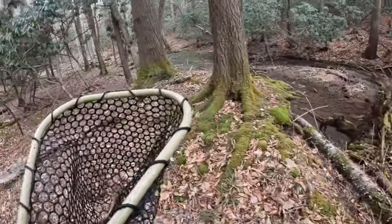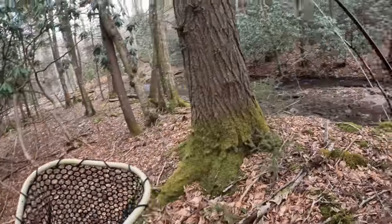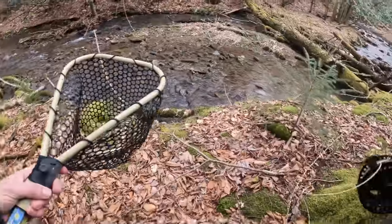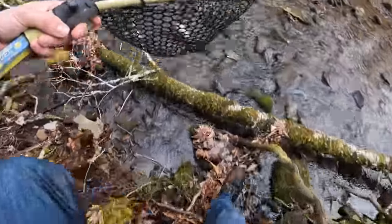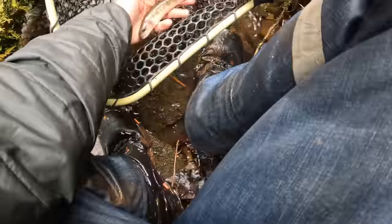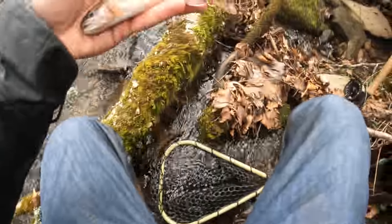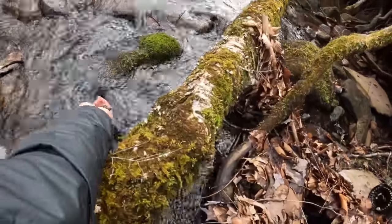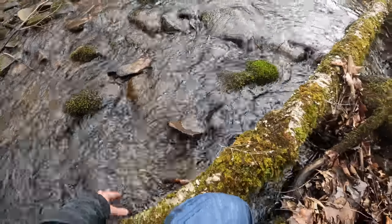I don't know why, but I was just like, I bet I can catch a fish in that hole as I was walking down. Oh my gosh. Trying to get down to the water with this guy. Only my second fish out of this creek. Not a giant fish, but another just perfect looking brookie. Look at that thing. Caught him out of that hole there. Could release him right here. That was awesome.